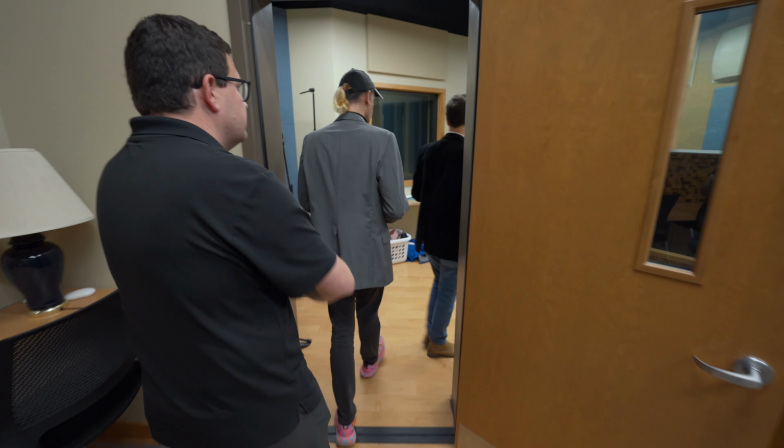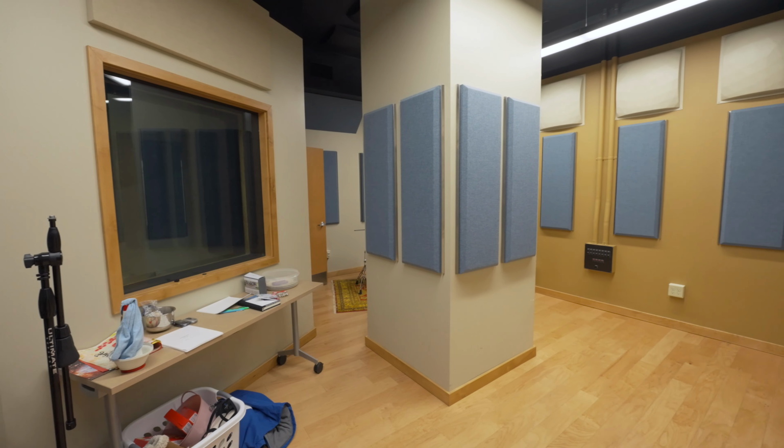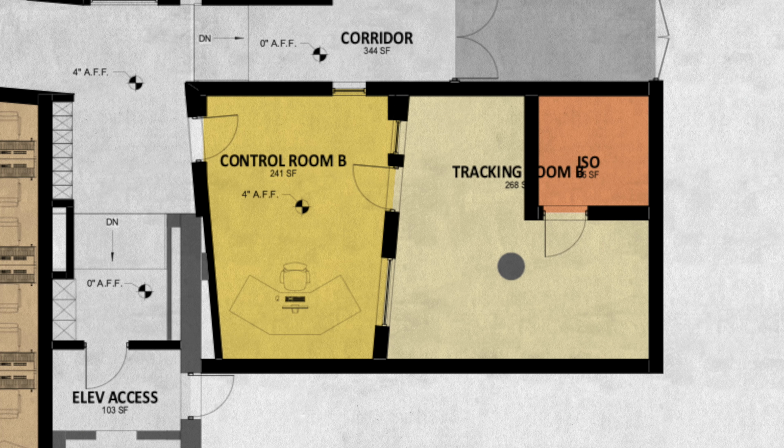amazing, but you walk into the tracking room and it feels a little funky. It's a very awkward shape, and on top of that there's a column in the middle. I remember looking at the plans, before any of this was built, thinking, okay, with Studio B, I'm thankful to have a full-fledged Studio B. That's part of it.